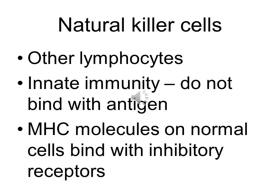They do not bind with antigens, but recognize chemical changes on the surface of cells that have been infected by viruses, on the surface of malignant cells, or on the surface of cells that have intracellular microbes. They are part of the innate or nonspecific immunity. They are not specific for a single antigen. They also will attack antibody-coated cells. They have crystallizable fragment receptors that will bind with the crystallizable fragment region of the antibody.